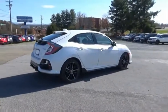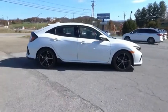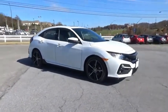Honda Civic: practical, awesome gas mileage, and incredibly reliable. Searching for a dependable vehicle that looks great too? You found it, so stop in today.